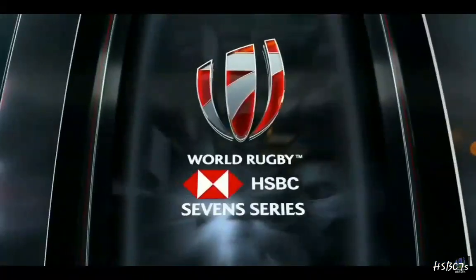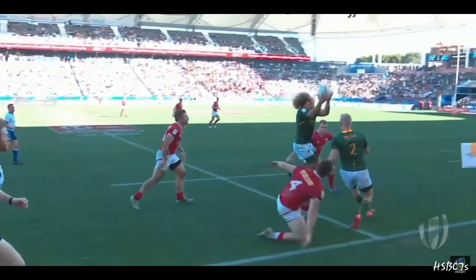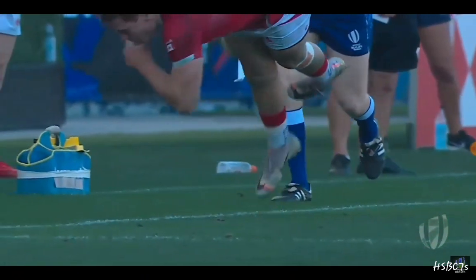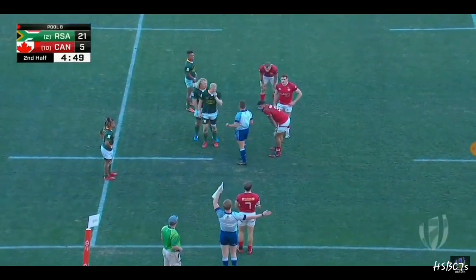Well, unfortunate there, because it's a great build-up. Just the ball goes out, that slipped off, comes off the head of Oosthuizen. Amazing how one pass a little bit behind a player instead of on his chest makes such a difference.